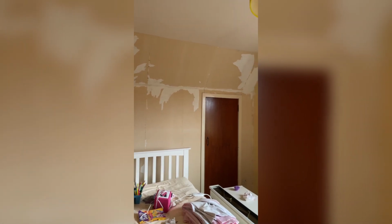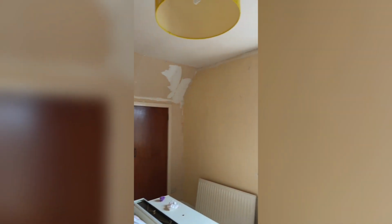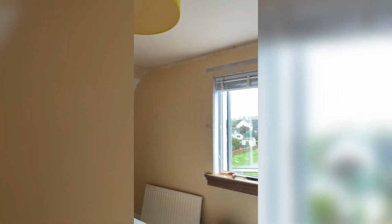So the first step is to do all the prep, which is the step I hate the most, but it's got to be done, hasn't it? So we stripped all the wallpaper using a steamer, which is way easier than doing it by hand. Got all the skirtings and the window frames and the radiator sanded down, and now it's time to line the walls. So the lining paper is all up now and it's time to block in all of the main colours.